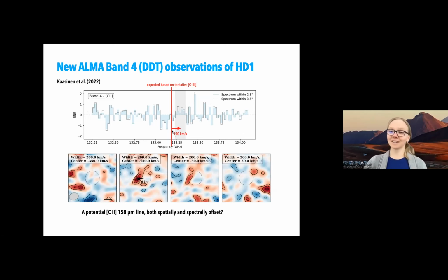But at a slight spectral offset of 190 kilometers a second and spatial offset of about 6 kiloparsec, we find a 4 sigma feature. So we have another tentative line at about 4 sigma, which is both spatially and spectrally offset. We could have stopped here and said, well, we have another tentative feature. It's a redshift 13.3 galaxy. Well, hey, but we didn't really trust the data yet.